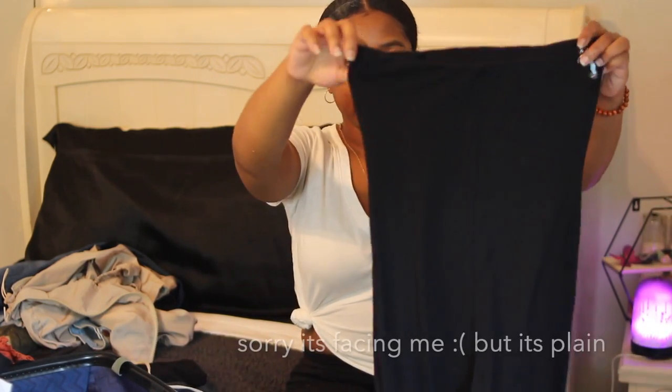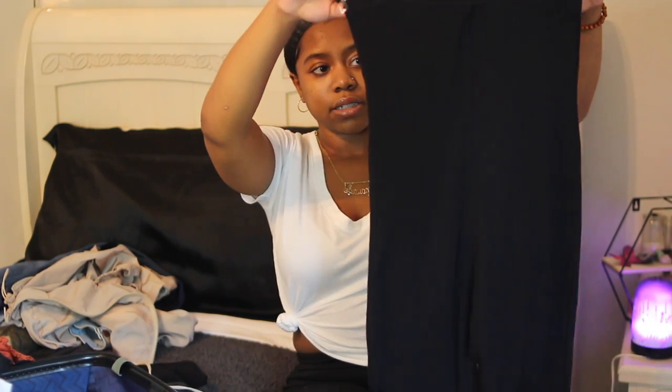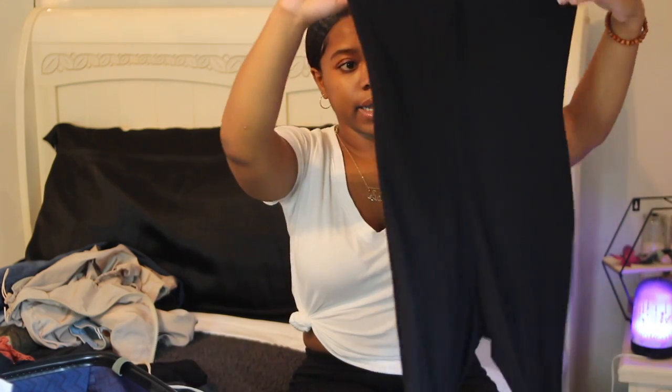I'll also be taking this romper set from Fashion Nova. I ordered it earlier in the summer. It's just a black bodycon romper. It's so cute and simple, so I could use this when I'm walking around.